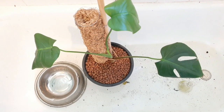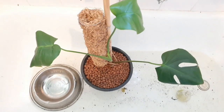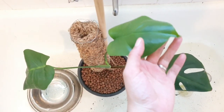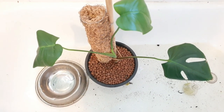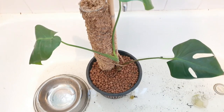Go figure. So we're in the bathroom now, and here is a monstera having a bath. She needed a really big drink, and so she's having a bath at the moment. You can tell she's a little floppy. She's a little thirsty. This is one of my other many monsteras, and she's doing well. She's just hanging out in her lecker basket in the bathtub.